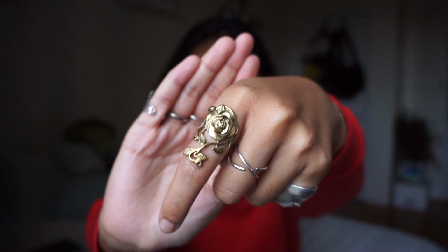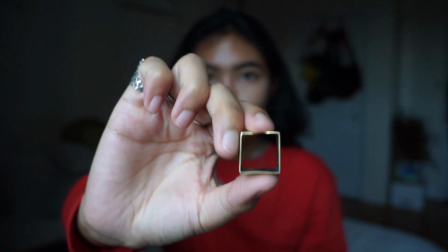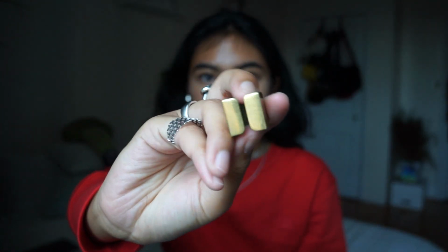My next piece, I got this ring in Paris. I don't know where I got it. I was just walking and saw a store with a bunch of jewelry pieces and just walked in. It's this cute little rose that elongates through the finger. And this ring, I got this in Amsterdam, the same concept store, X Bank, and it's the same designer that I got this earring from, and I love it because it's super minimal, but it's definitely a statement.